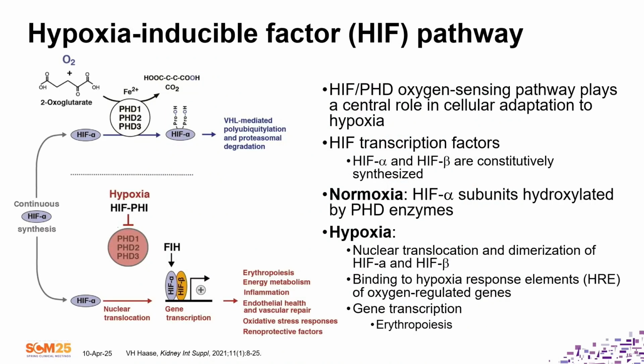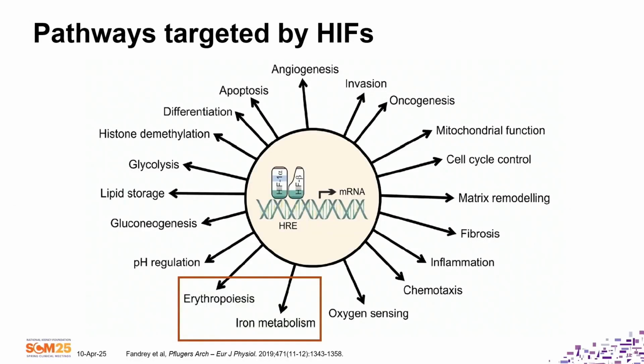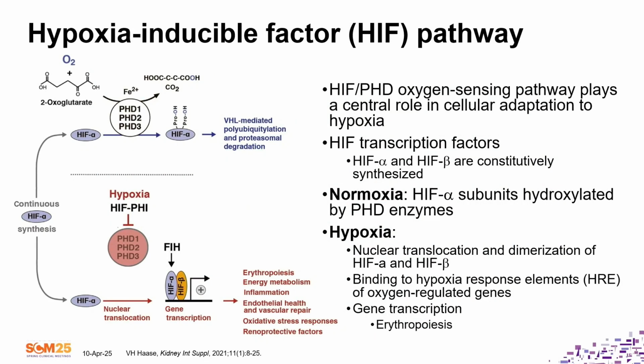So let's turn to the hypoxia-inducible factor pathway, because these new drugs, that's really the big focus of today, are acting on this pathway. The hypoxia-inducible factor, PHD oxygen sensing pathway, plays a central role in cellular adaptation to hypoxia. This pathway was elucidated and was the subject of a Nobel Prize award a number of years ago now. The hypoxia-inducible transcription factors, HIF alpha and HIF beta, are constitutively synthesized all the time. When there's oxygen around, HIF alpha is hydroxylated by these prolyl hydroxylase domain enzymes in an oxygen-dependent reaction, and then marked for degradation, so HIF alpha is degraded.